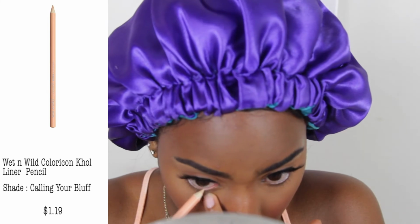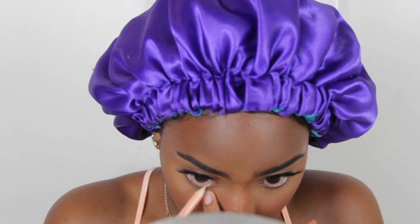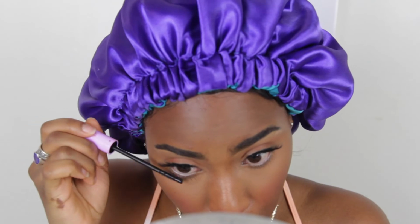Next, we're gonna line our waterline. I'm using the Wet n Wild eyeliner pencil in the shade Calling Your Bluff. Then I go ahead and I apply some lower lash mascara, and I also apply some to my natural lashes to blend it with my falsies. And then I pop some highlight into the inner corner of my eyes.